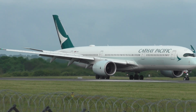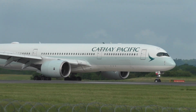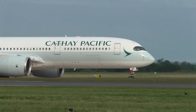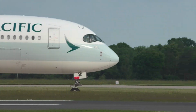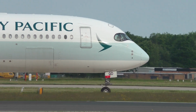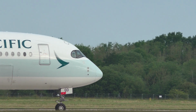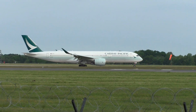Might be quite an empty flight because from where it comes from, it will set off about midnight or something. Just about see the pilots in the cockpit. See the pointy nose as well.